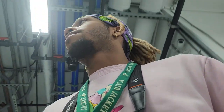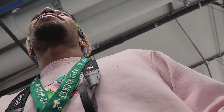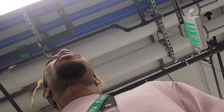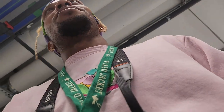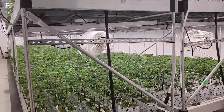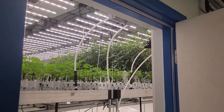In a typical week the clone trays have 78 clones each. We do 15 trays every week, 1,200 clones roughly every Friday. That gets set, and then next Friday we do it all over again. But it's all LED. That looks crazy. And it's so pretty in there. 295 plants per level on the table, so 590 all together.